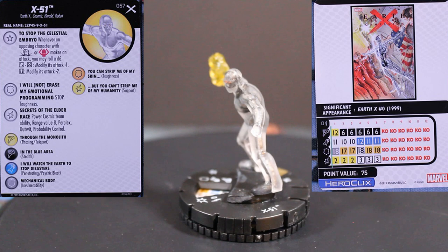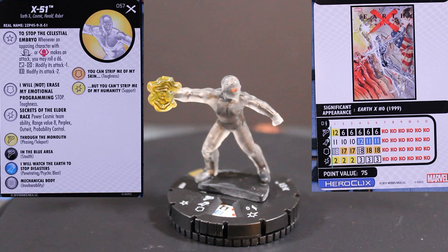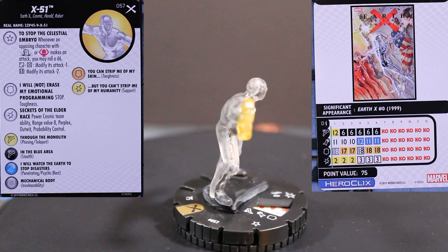For 75 points, this guy's a cool little support piece that flexes into a major attacker, I hope, late game. And I just really like this sculpt. They really undersold it in some of the preview pictures at how cool the little robot skeleton looked on the inside. So I'm actually pretty happy I pulled this guy.